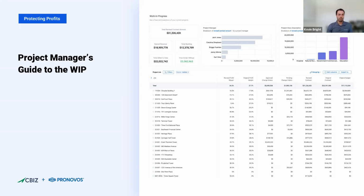Yeah, I think that's a really good point, that it's typically more the upper management that's utilizing the WIP, but it is really a great snapshot of the overall financial health of each individual project. So I think it can be a really powerful and good starting place for a project manager as well, especially if you're looking at a lot of different projects, say half a dozen to a dozen. Starting at the WIP, you can understand which of your projects need the most attention. It's a really good place to start and get a little more analysis on your projects.